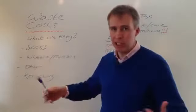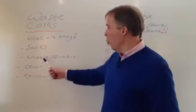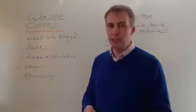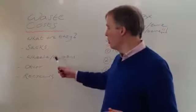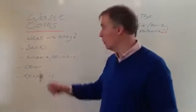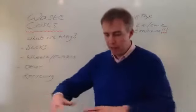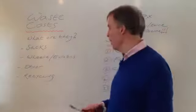So what sort of shape and form does it come in? Sacks, black sacks, see-through sacks, branded sacks. Wheelie bins, the sort of domestic style 240-litre wheelie bins. Some offices use those. More likely, though, a Euro bin. If you're not having curbside collection of sacks, you probably will have Euro bins instead. That's the big 1,100-litre bins. You normally see them around the back of buildings and car parks.